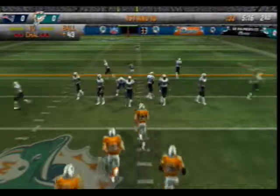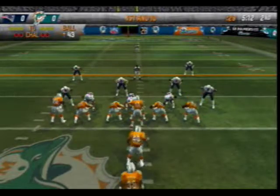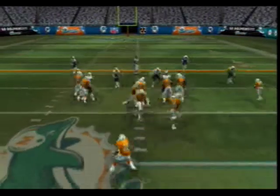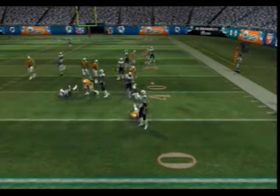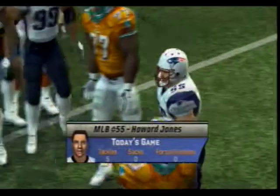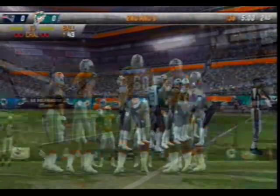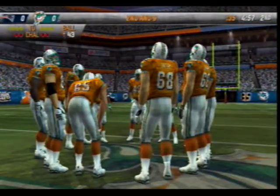Ball on the 43-yard line. Peterson lines up behind his fullback in the eye. Little misdirection. Jones is there on the stop at the 43-yard line. A big part of this guy's running style is to use the blockers to set up his cut, but they were nowhere to be found on that run.